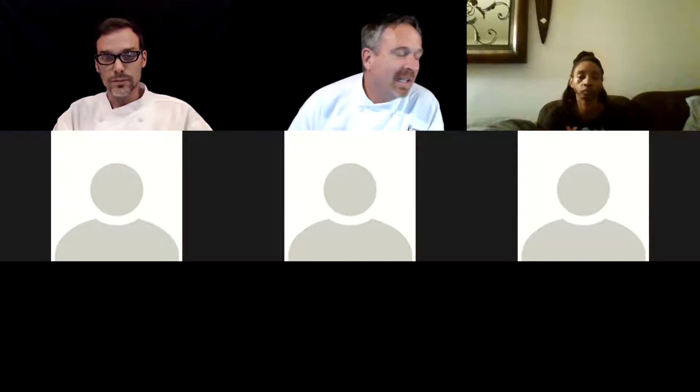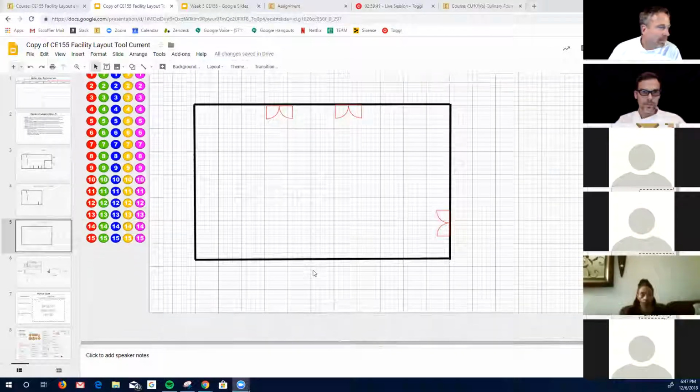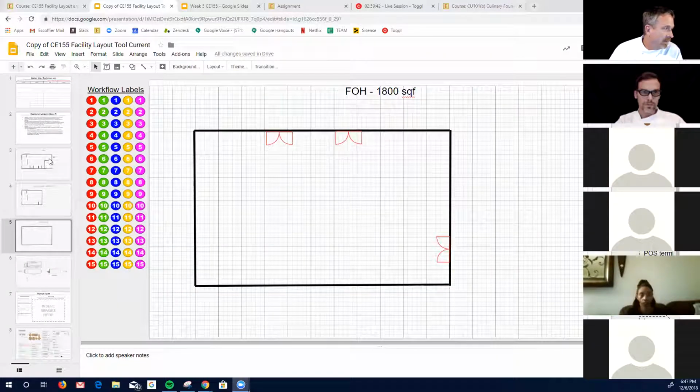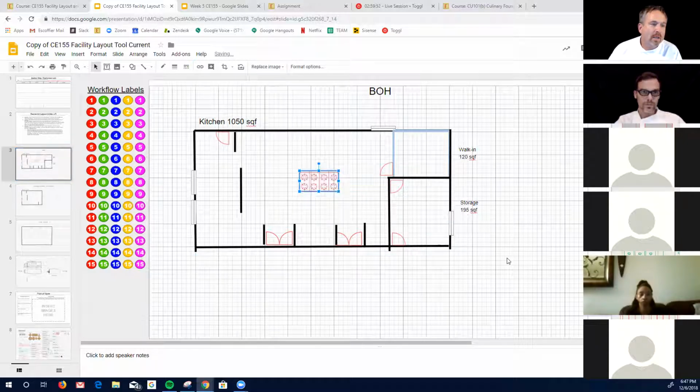So let's take a look. You're going to be working with the slide that you did last week with your back of the house design, and I have a blank one here. I'm sorry, there it is. So I have a blank one here, the back of the house design. Theoretically, you should have your ranges, you should have your sinks, and everything else in place already.